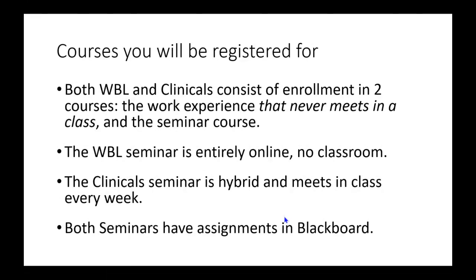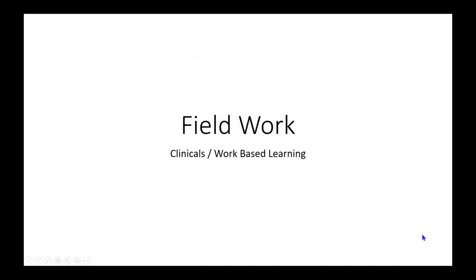Both of the seminars, whether it's work-based learning or clinicals, are going to include assignments in Blackboard, journals. The work-based learning seminar also has discussion boards, so it would be your responsibility once you are in field work to make sure that you are checking Blackboard for both of the courses to make sure that you are up to date with the assignments and the things that are going to be required in Blackboard.